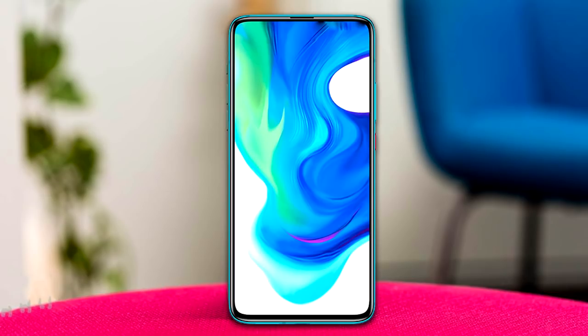One, faster CPU, 2.84 GHz, 2, lots of RAM, 8 GB, 3, lots of storage capacity, 256 GB, 4, has quad camera, 64 megapixel plus 5 megapixel plus 13 megapixel plus 2 megapixel, 5, quite big screen, 6.67 inch. One disadvantage that I cannot cope with is the weight of the phone and the lack of a memory card.